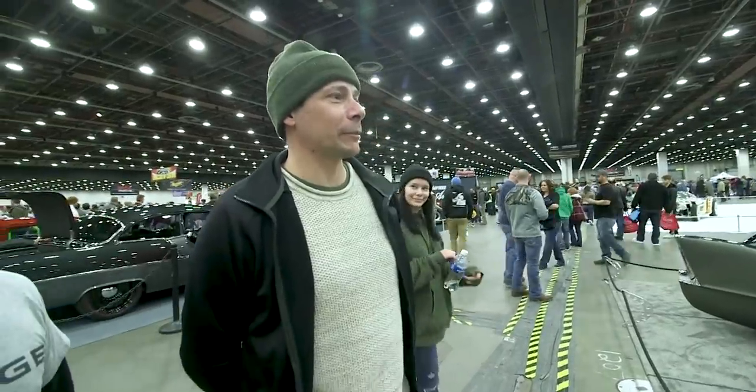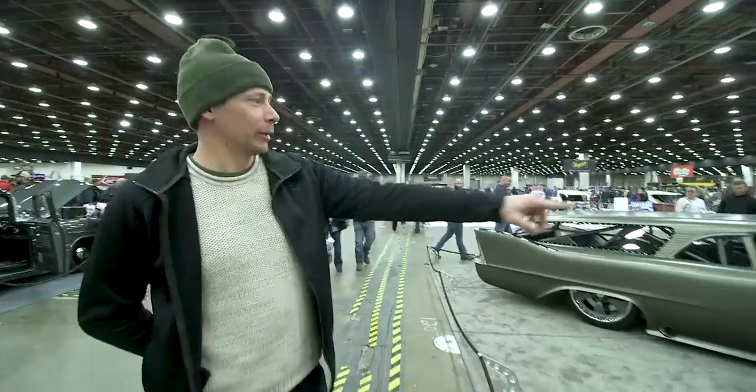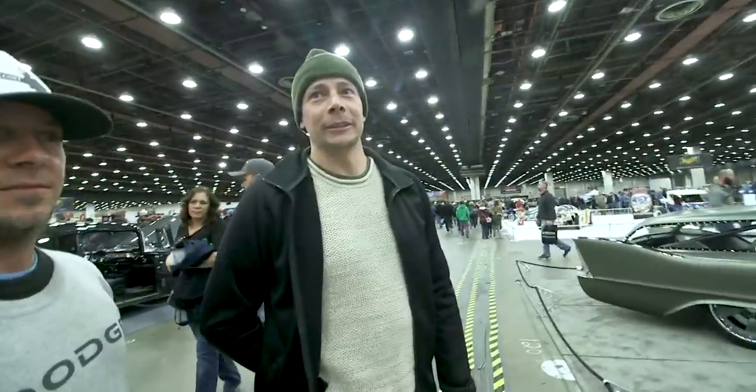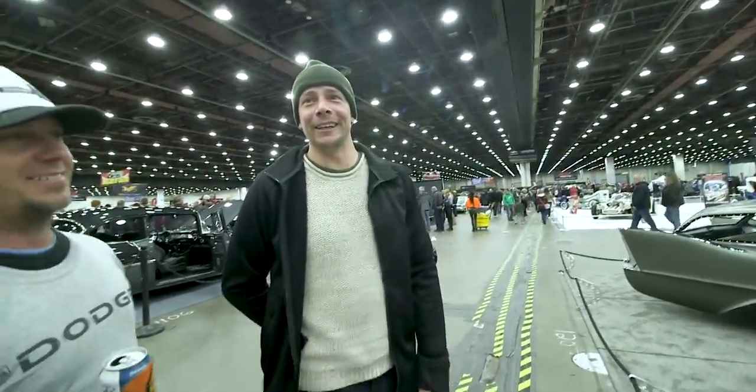I love it. I think it's awesome. I like the body shape in the front, the way it scoops around real well, the way the glass is curved, everything about it. Gorgeous. What do you think it's designed to do? To go fast? To go fast. Yeah. I think this car is pretty cool, man.